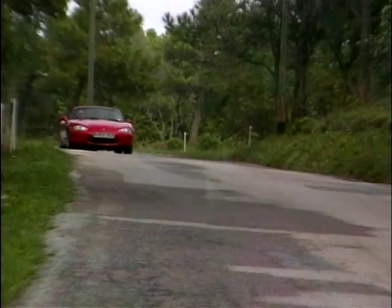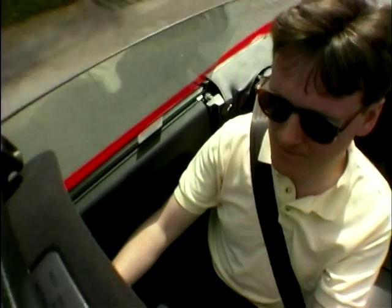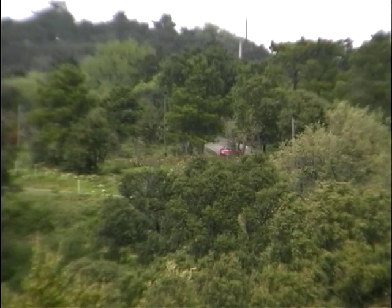The 0 to 62 miles per hour acceleration time for the 1.6 litre is now just 9.7 seconds, and the 1.8 litre reaches 0 to 62 in 8 seconds. Top speed for the 1.6 litre is 118 miles per hour and 127 miles per hour for the 1.8 litre.